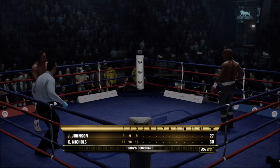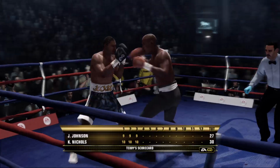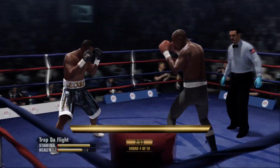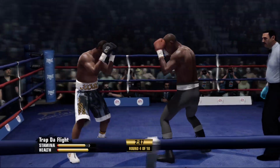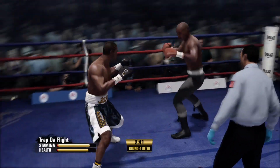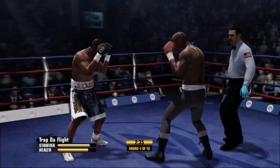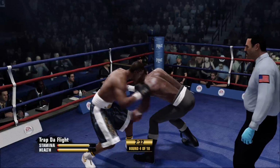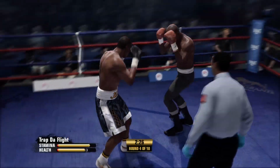Well, with 3 rounds complete here, it's worth a look at Teddy's scorecard to see where he sees it. Nice solid left hand scored by Johnson. Left to the body. Well, his opponent is opening up and coming forward, so I would think there are some opportunities that exist. Yeah, I think some counterpunching opportunities. Opportunities not on the front end, but on the back end.